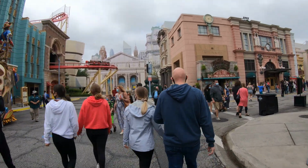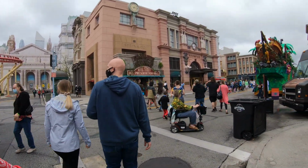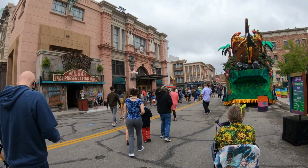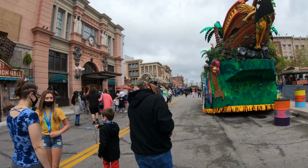And on the left here is the Royal Street Jazz Preservation Hall. And again, we'll go into more detail on all these places when I break out the videos into their own areas. In this case, the New York video. And you see another Mardi Gras float here on the right.